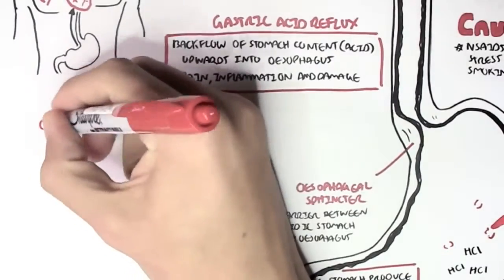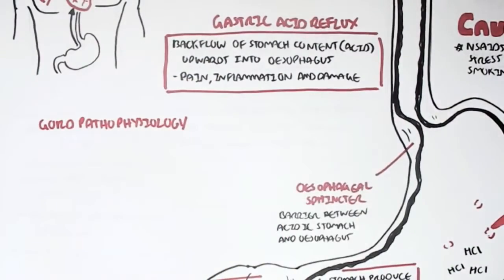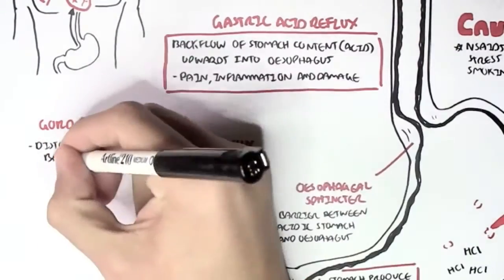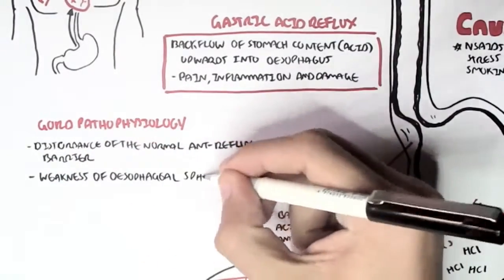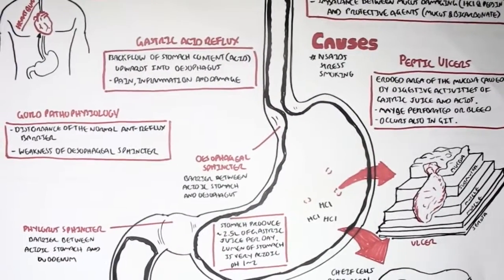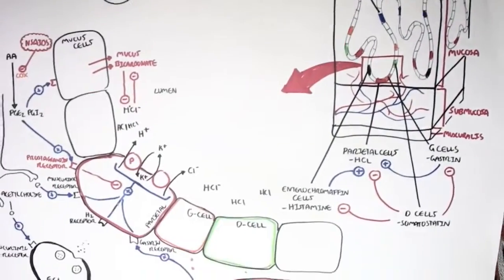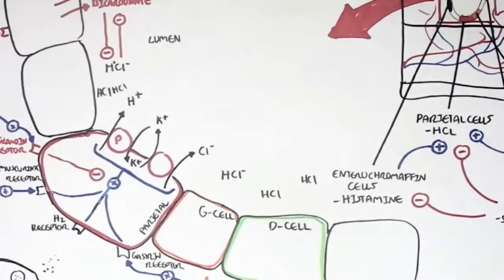The pathophysiology of GORD is not fully understood, but it's most probably due to the disturbance in the normal gastric reflux barrier, or the weakening of the esophageal sphincter, which is the barrier between the acidic stomach and the esophagus. Okay, so now that we know about gastric acid reflux and peptic ulcers, how would we treat it? Well, we can either neutralize the acid or prevent the acid from being secreted.